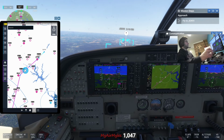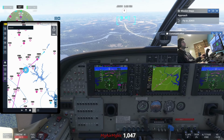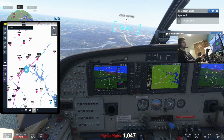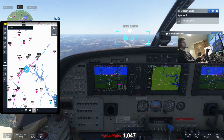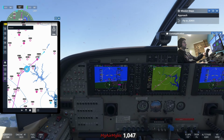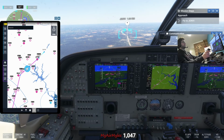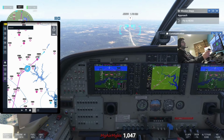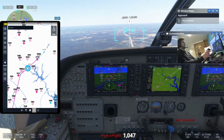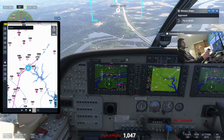That's the glide slope captured, so we will reduce the sim rate now. Pull our throttle back. Introduce stage of flaps, put the throttle back in. Pitching forward now. More flaps in. I'm helping the glide slope a little bit here. Power out. That's full flaps in. We're still a little bit high on this glide slope, so we'll bring the power back.